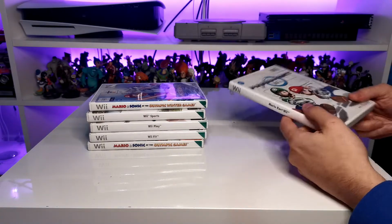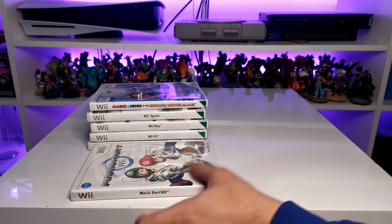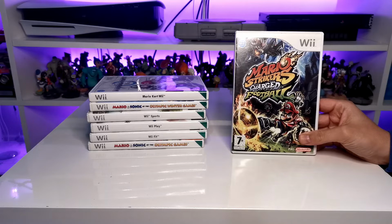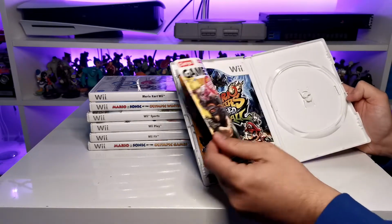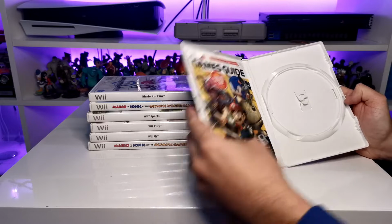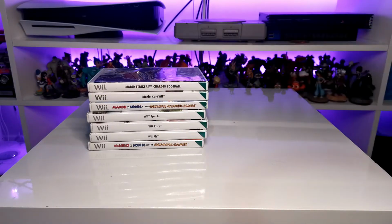We'll see what we'll do with that one. I don't know how we sell stuff like that. I'll have to look into it a bit more. Actually, not to put on top there as well. We have Mario and Sonic, Mario Strikers Charged Football. This one has a manual and a lot of stuff in there actually, which is pretty good, but unfortunately no game. These boxes aren't really going to get much online, so I might just keep them as spares.